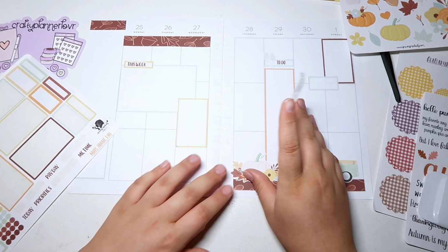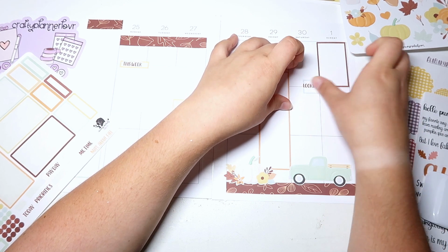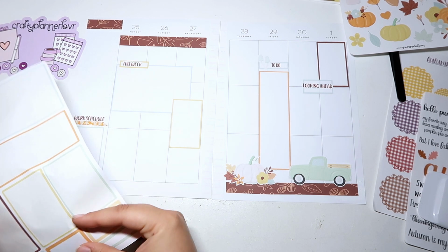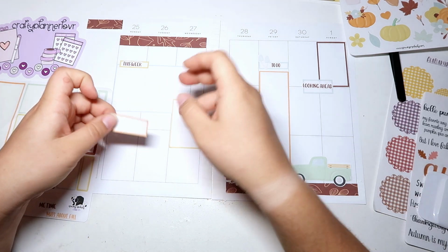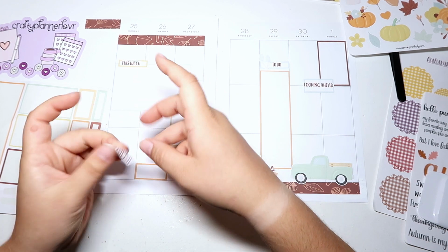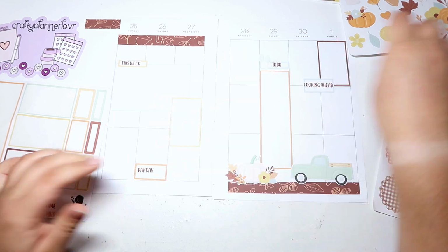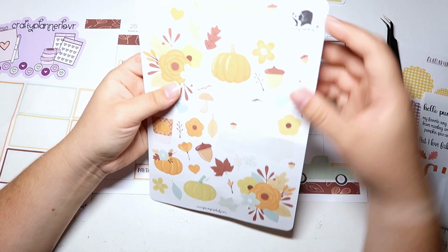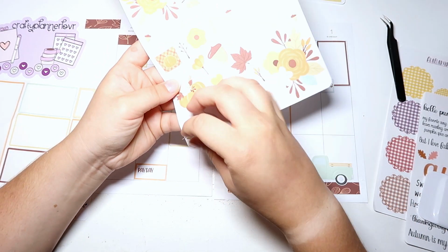So I think I'm going to put, looking ahead here. And we do have payday on Tuesday. I'm going to put that sticker down here. And maybe... Oh, I was gonna say an orange flower, but maybe not. Maybe we'll use the yellow one.